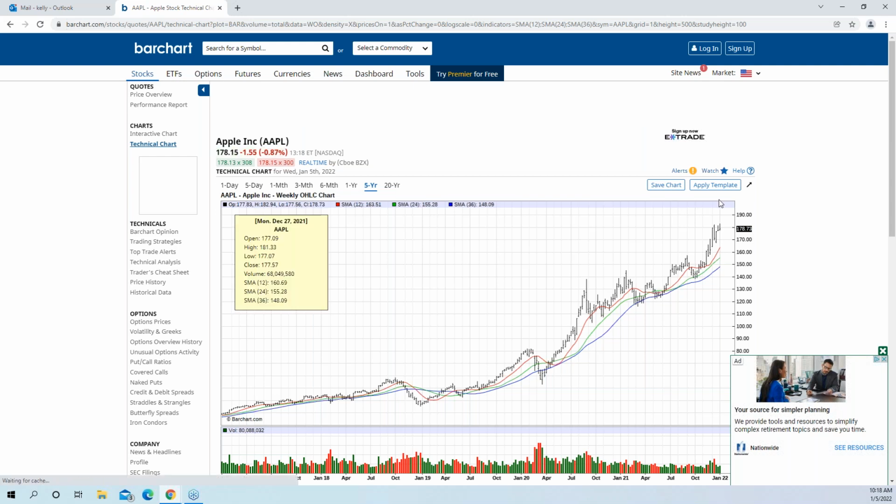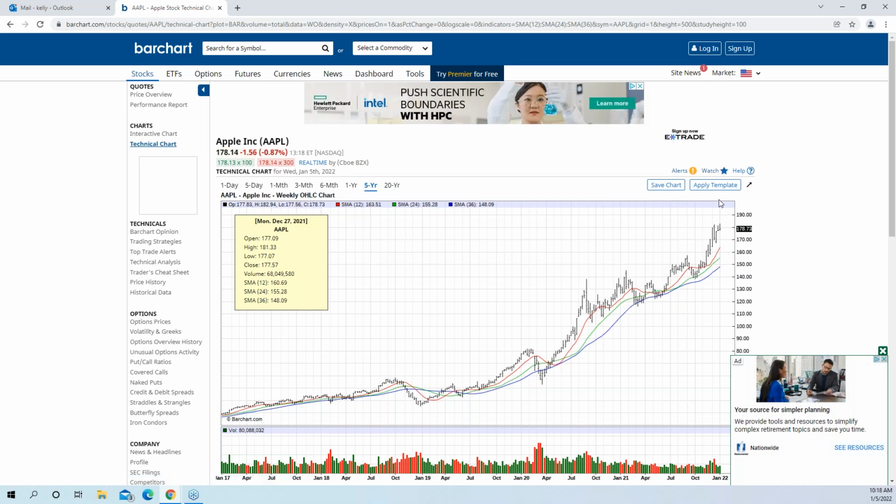Okay, so that gives you a couple of ideas on hedging using collars, which is the simultaneous selling of a call and buying a put, and also just a straight selling of the call. With regards to put selling, which is another strategy that makes a lot of sense during certain environments.